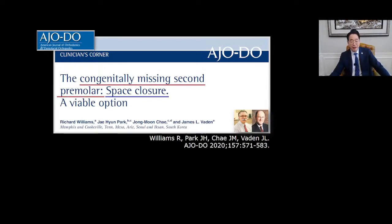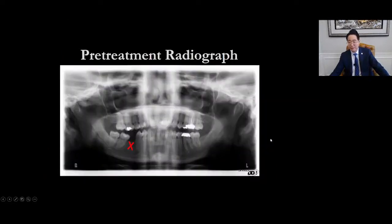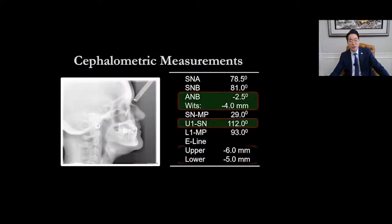And I published this article with Dr. Richard Williams and Jimmy Baden. And Kara was missing lower 6s. And her dental midline was off, and she had a straight profile. This is her pre-treatment panoramic radiograph, and you can see lower 6s are missing. She showed a skeletal class 3 pattern with proclined upper incisors and retrusive lips.